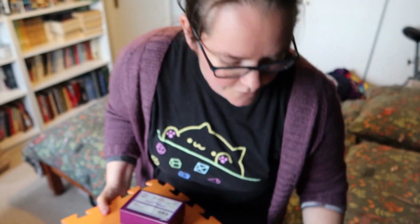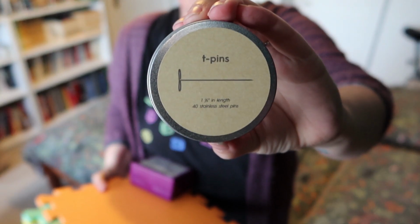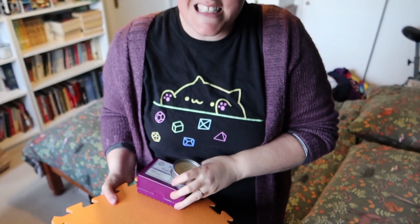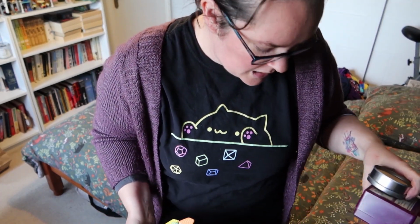And I've also got a few T-pins as well. Not that my camera will focus. There we go. A few T-pins as well. You can just use normal pins. That's also absolutely fine. I do love the Knit Pro blockers though. They are really, really handy. Anyway, I am going to film. You're going to get to see it from a distance while I do it because there's no decent angle.